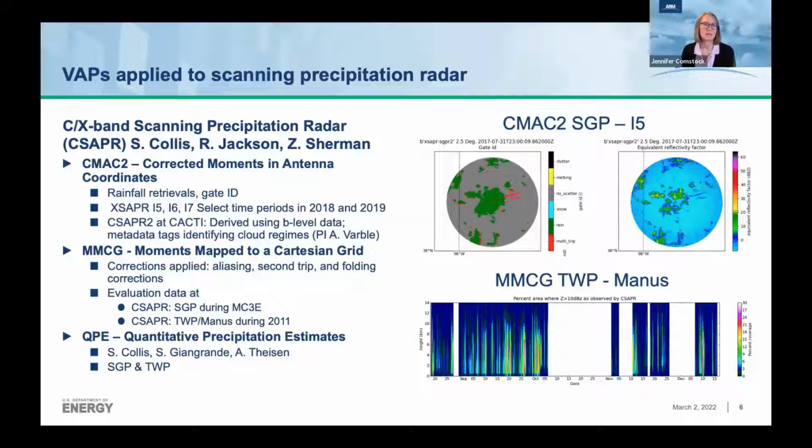As well as some quantitative precipitation estimates at SUP and TWP.